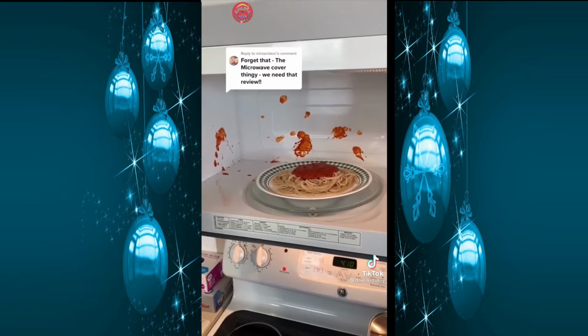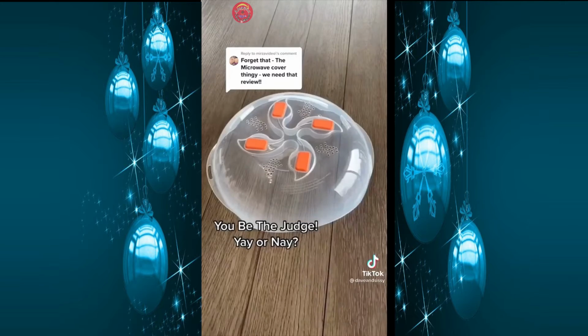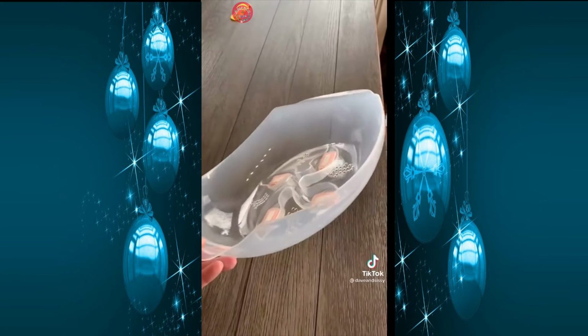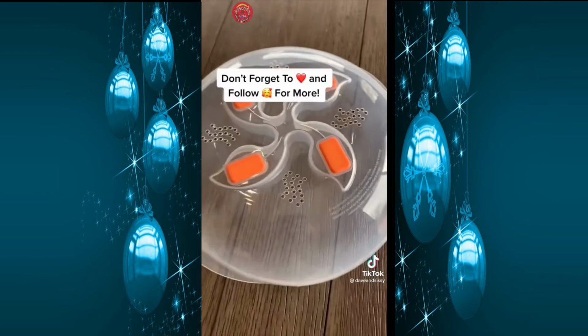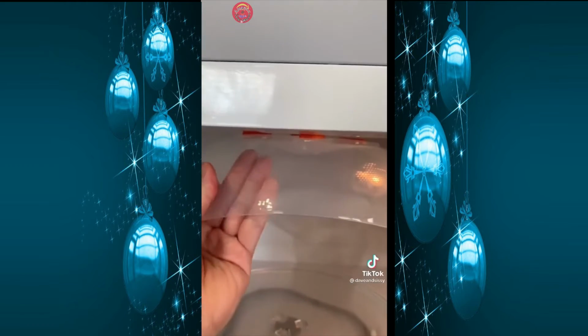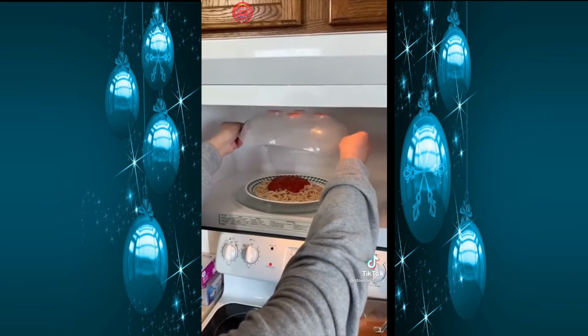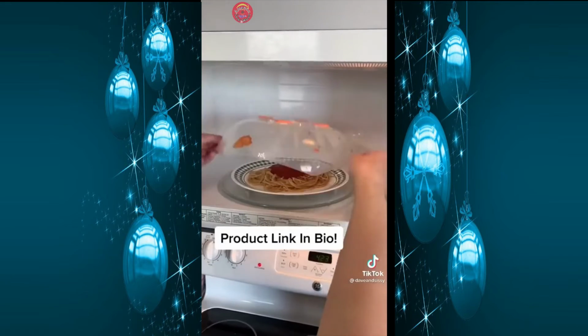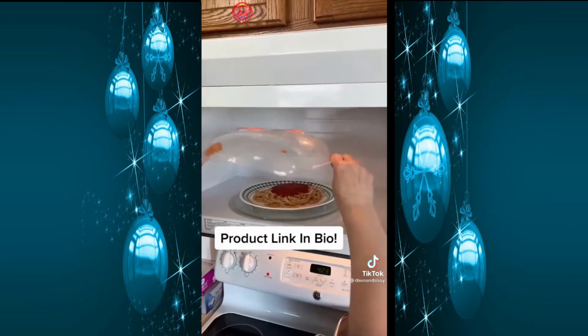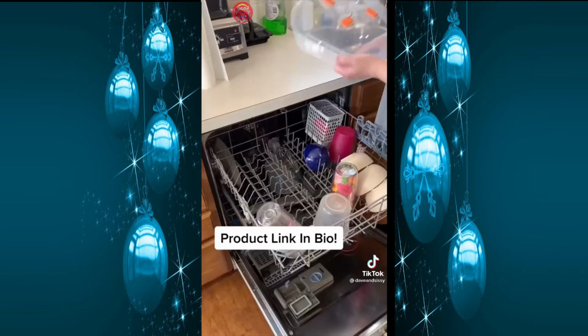If you're tired of your microwave looking like a scene from John Wick, then we have a solution. This microwave splatter cover keeps the microwave clean and keeps the steam contained for more even reheating. What we really love is the built-in magnets that allows you to store it in the microwave staged for its next mission. It's easy to clean and dishwasher safe. It's a #1 bestseller on Amazon, so get you one.